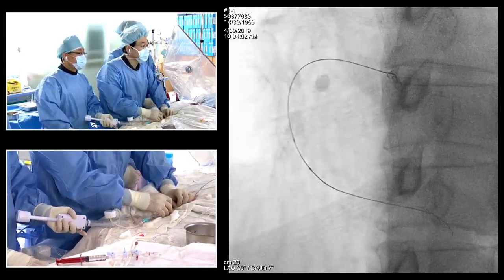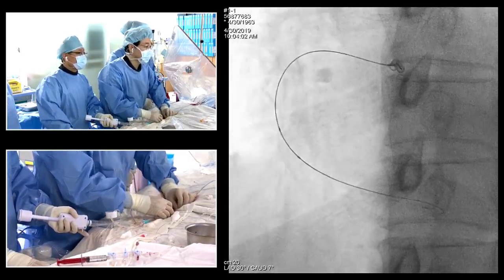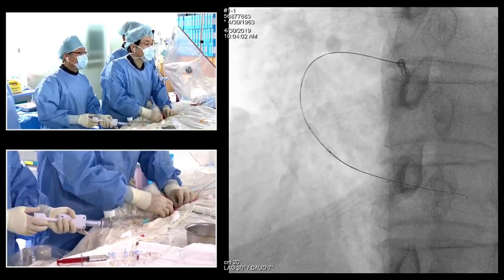Slowly, advance slowly. So balloon dissection sometimes makes the balloon slide, the balloon guiding. Go. Balloon. 12. Okay.